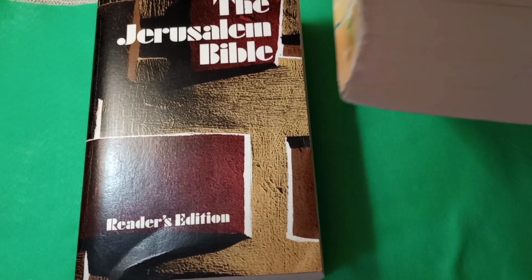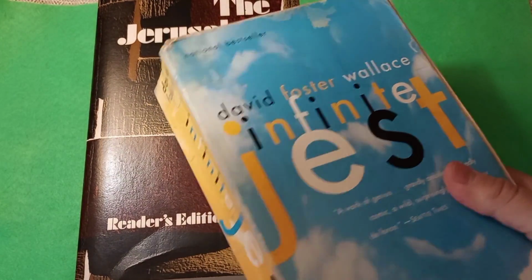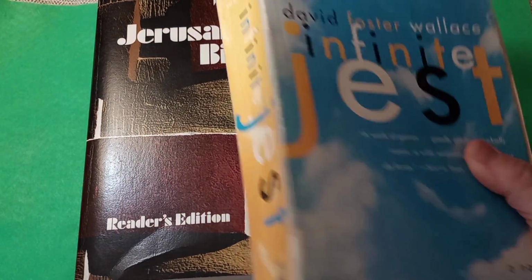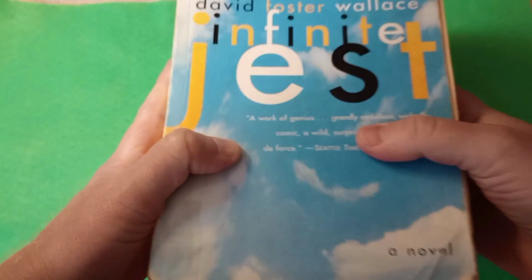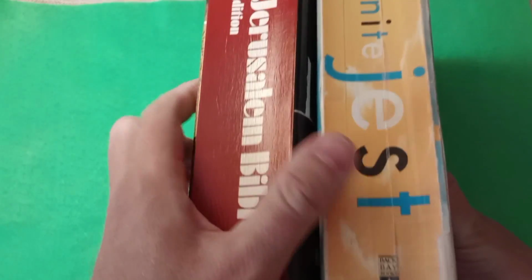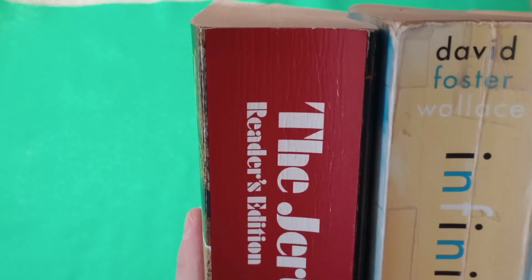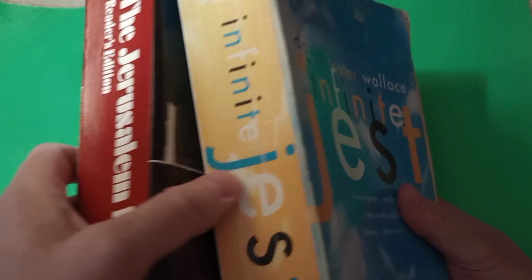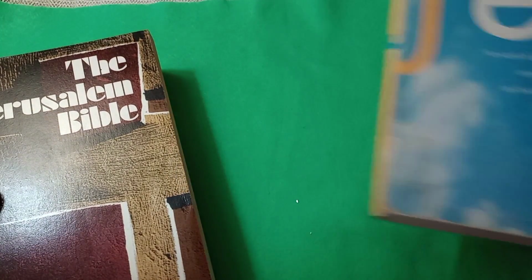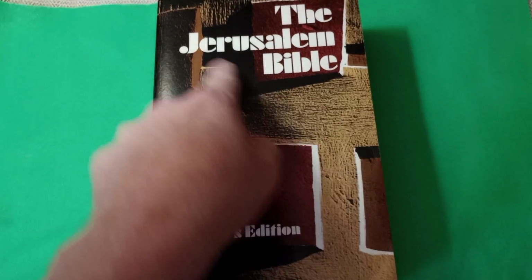By way of comparison, I have lugged my well-worn paperback copy of Infinite Jest many places. And sorry, I'm whacking the camera here. You be the judge. Pretty comparable. Is Infinite Jest Reader's Edition? I don't think so. If I'm willing to lug this around, why shouldn't I be willing to lug this around? Just delightful coloring. I love the 60s, 70s look to it.